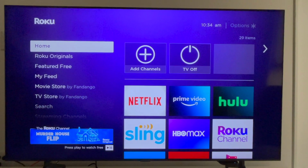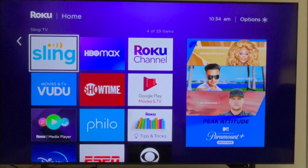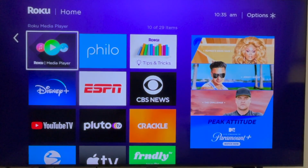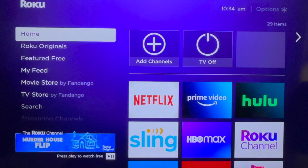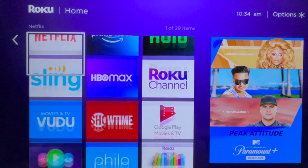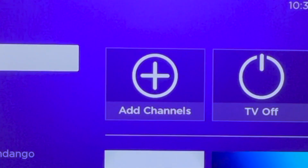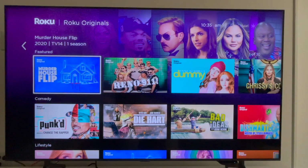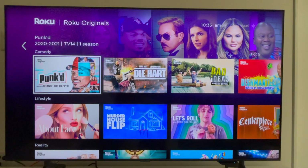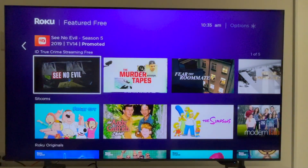Here it is. It all comes down to Roku's navigation, which features simple menus. The purpose of a streaming media player is to get you to your apps with ease. And Roku's home screen does that with big, bright thumbnails that make it effortless to get to your preferred apps and even add new ones. Roku also puts free content front and center. Remember two places, Roku Originals and Featured Free. These sections are both worth checking out.